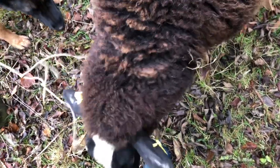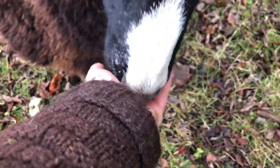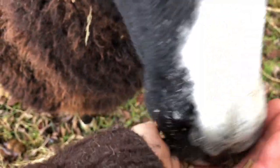I'm very sorry. It was a two-handed pull out of the fence. But I forgot to press record. But as you can see, she's fine. Give her some sustenance because I'd say she's been there for a while.